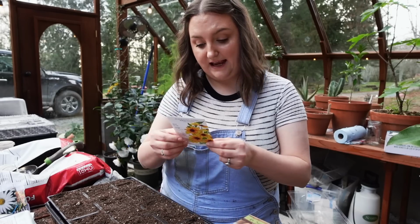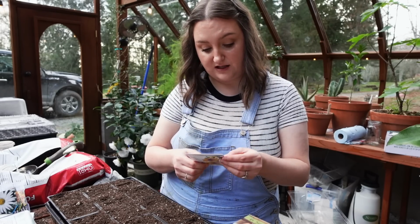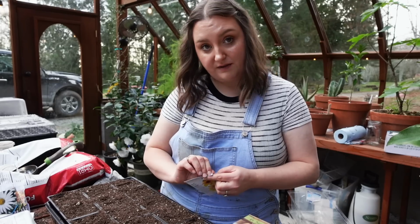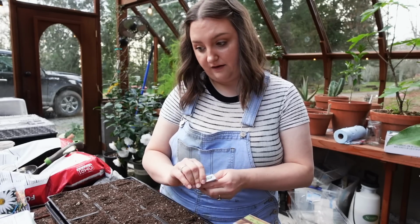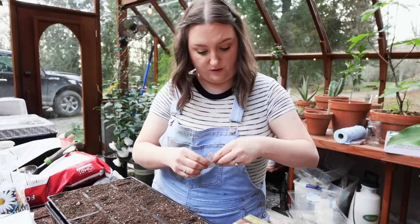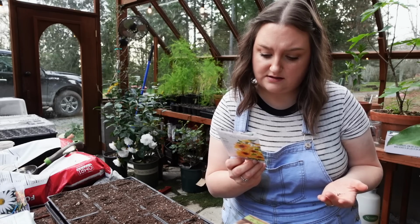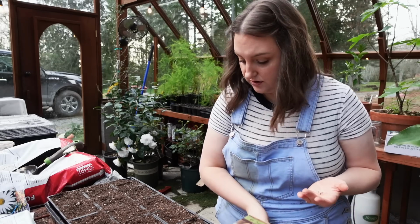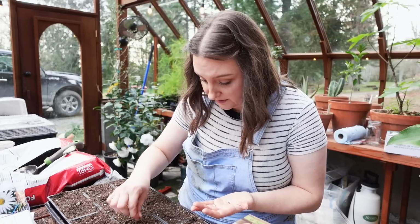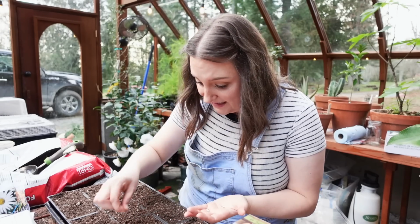Black-eyed Susan, light aids in germination. So it says when to sow inside, recommended 8 to 10 weeks before your average last frost date. We are so far from that. I think we're like 4 weeks from our frost date. So I've always wanted to grow black-eyed Susans. They are so pretty. Seed spacing, a grouping of 3 seeds every 12 to 24 inches. Well, these are really hard to do that with because these are teeny tiny.